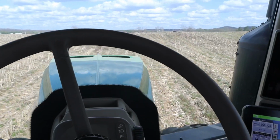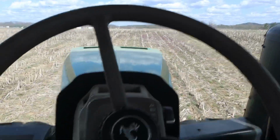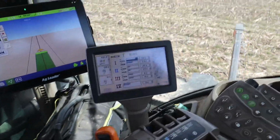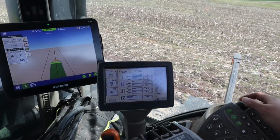First pass. We're doing it. We're just not doing it very fast yet. Still getting the hang of the Deere remotes. Had a little hiccup there. Didn't know what I was doing. Actually, I still don't know what I'm doing, but we're getting it.